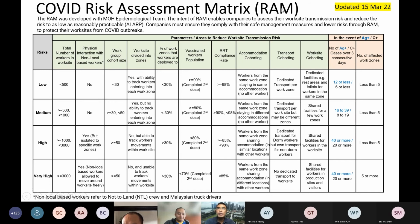But if it's mask on, theoretically there is no group size restriction, right? However, as I mentioned, if the situation worsens, especially in the marine sector, if you're interacting with the NTL, the not-to-land crew, we do not know whether there will be a new variant of concern, and these NTL crew members are the ones exposed to multiple countries. Of course, by then we will have been triggered as to whether some of these countries are going to be considered countries of concern. Yeah, I hope that answers the question.